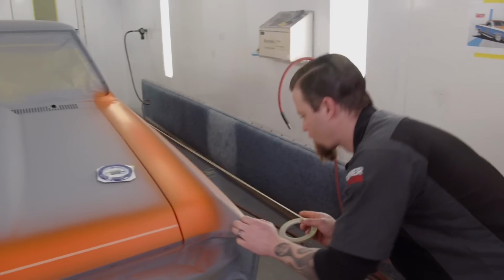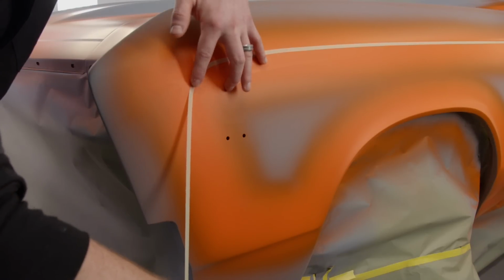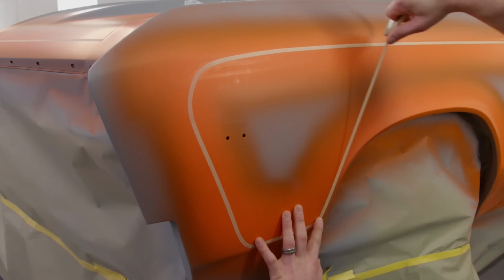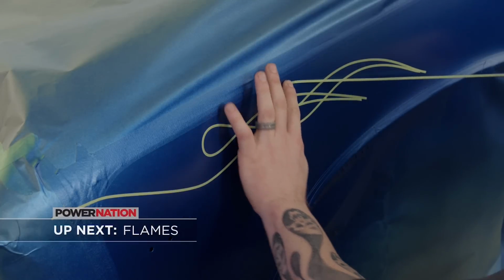The reason I sprayed the orange so wide is to make sure I cover where I want the stripe to be. And if I happen to stand back and look at it and think it would be better an inch one way or the other, well, I've already got the paint there to make it happen. Next, laying out the flames.